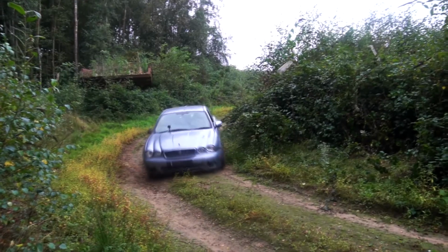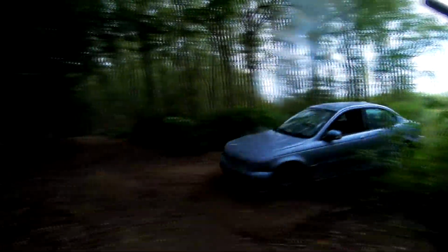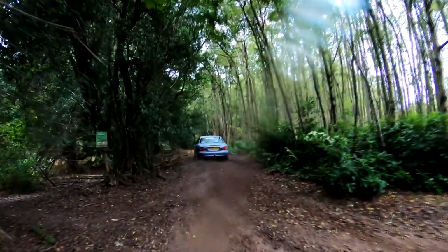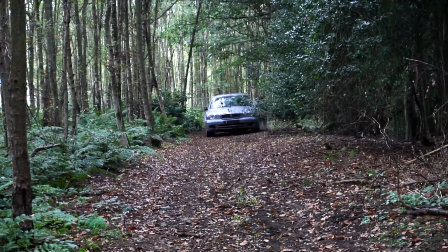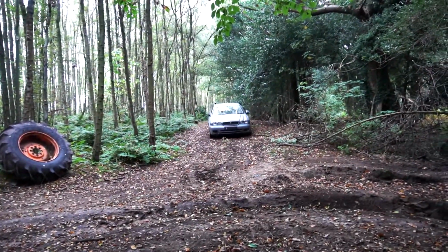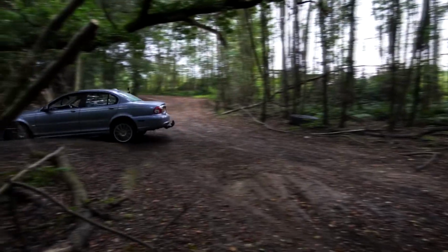But we're going around this corner here. Back end out. That was a full skid. Into this corner here. Get round that. Now I'm not going to do what Hayden did because this car bottoms out. I'm going to go a different route. This way, I know what I'm going to do. I'm going to go this way, through this gap.